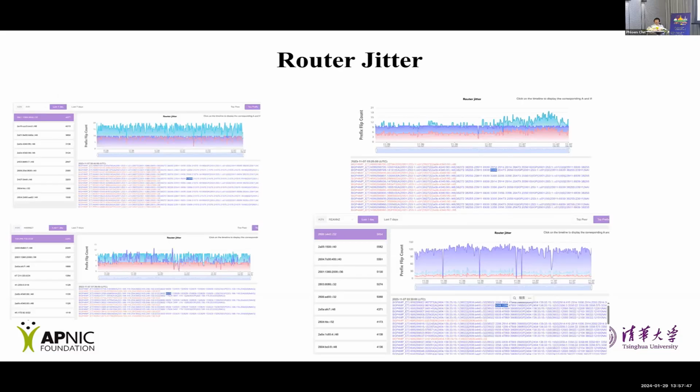Also, you can monitor router changes. Some routers will announce and withdraw a prefix frequently. So we monitor this situation, and there are some top prefixes that are announced and withdrawn frequently.